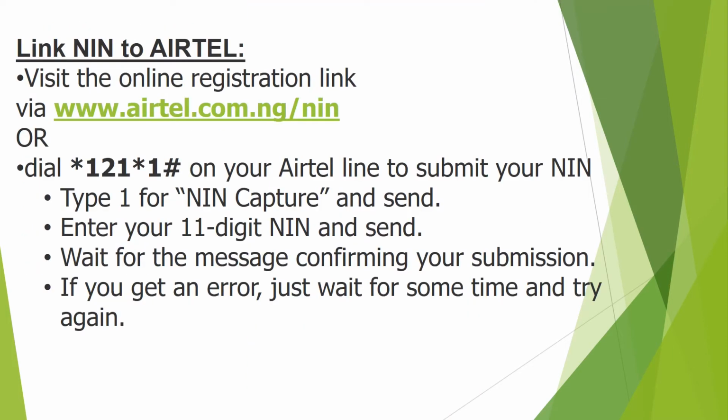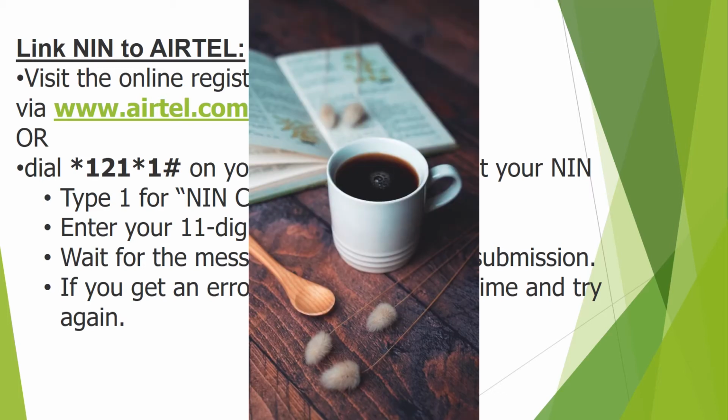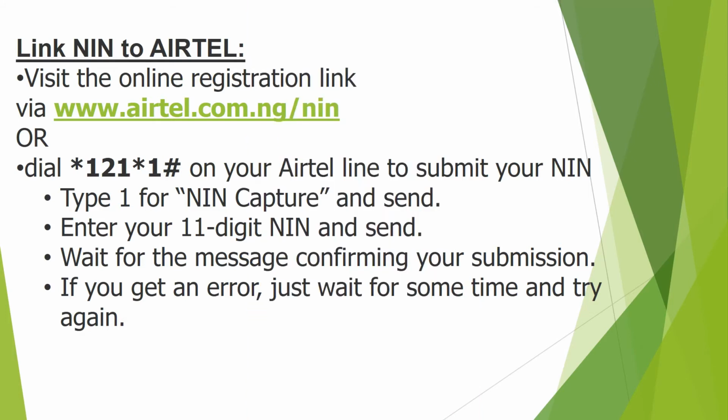Linking NIN to AIRTEL. For AIRTEL users to link NIN to your line, visit the online registration link. I'll put it in my description, or dial star 121 star 1 hash on your AIRTEL line to submit your NIN. Type 1 for NIN capture and send. Enter your 11-digit NIN and send. Wait for the message. Confirm your submission. If you get an error, just wait for some time and try again.